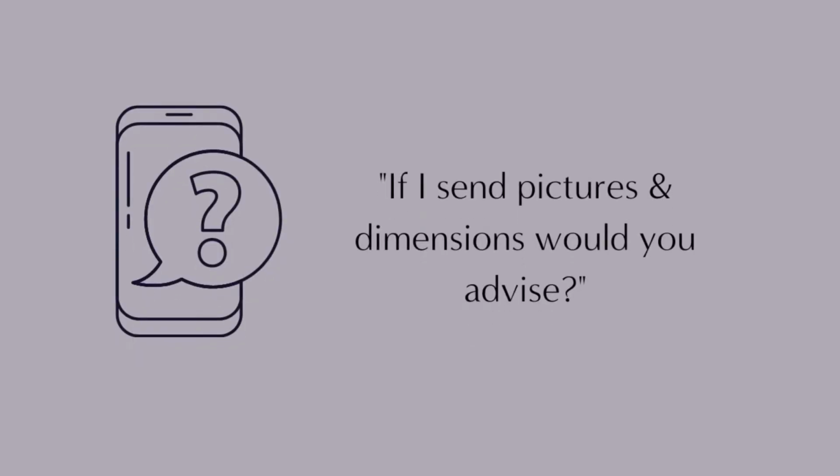If I sent pictures of rooms and dimensions, would you advise? So this is something that we do all day, every day, basically. We are more than happy to send you through options based on colours, budget and the size you need. It's really important, if you can, to measure. While we're able to give you an approximate size that we think you need, it's way handier if we have an idea of the space that you want to cover. So definitely send us an email.